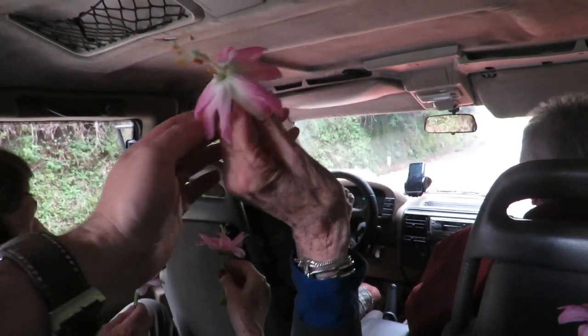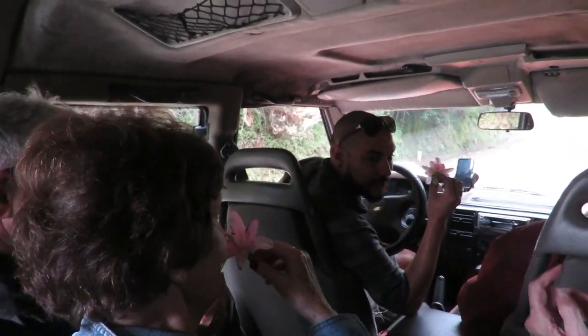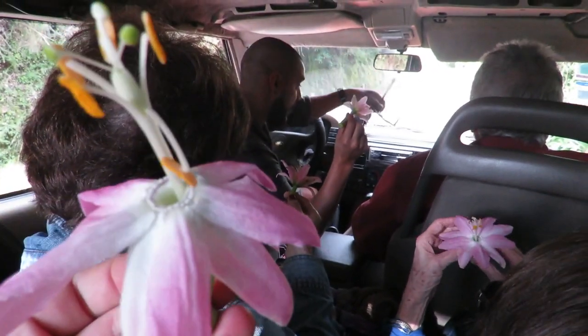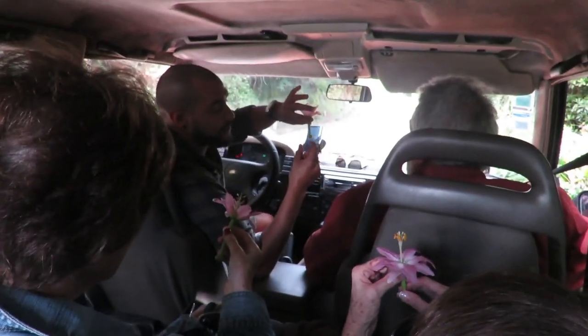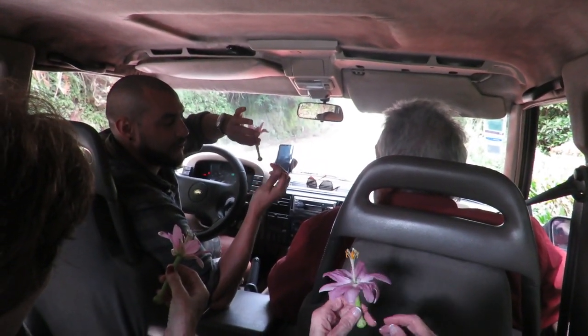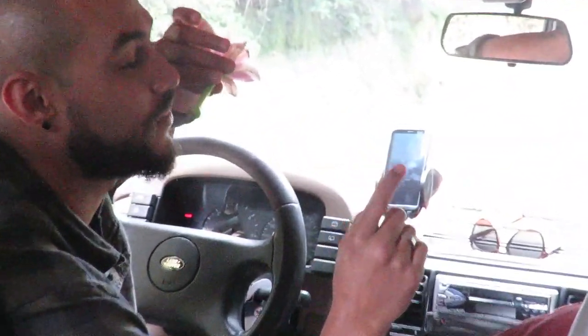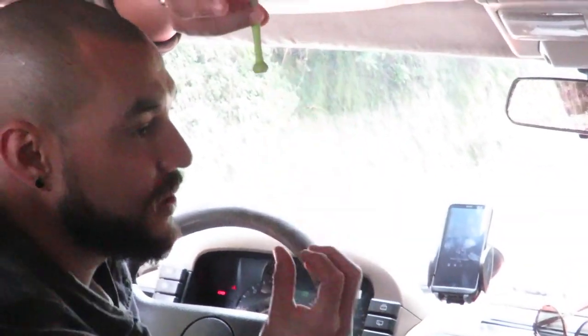So basically what we're gonna do with this, this is the plant of the banana passion fruit that I was telling you before, okay? What we're gonna do is we're gonna bite this part here, the round part. We're gonna open a small crack and we're gonna suck it, like this. Do it with the plant facing down, so like this.